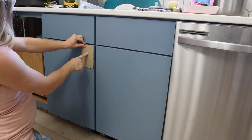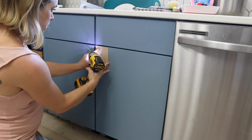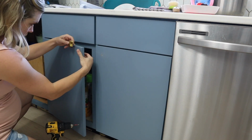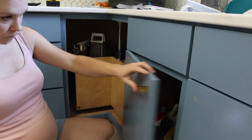So if you're wondering what this little cardboard piece is, John made a little template as far as where I wanted the hardware exactly. So we just put this on every door front so that we knew the hardware was going to be in the exact same place on every single door, and it worked out great.